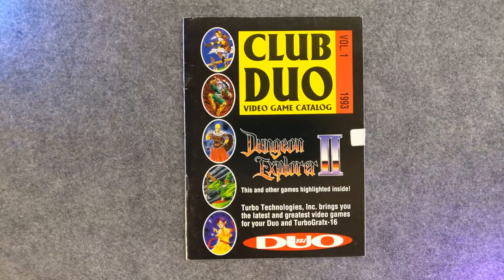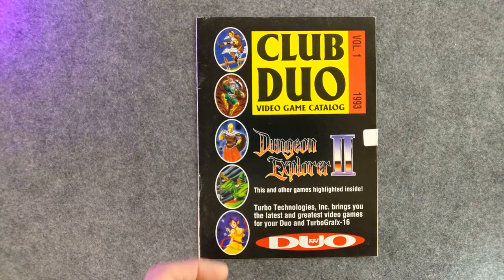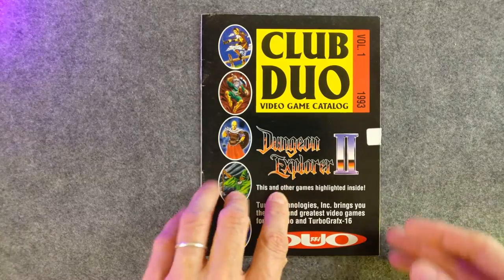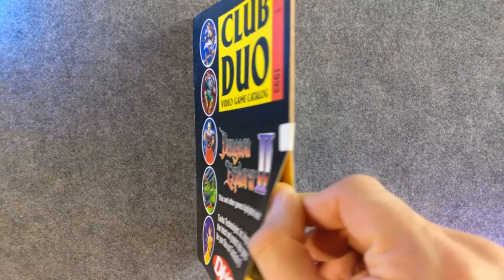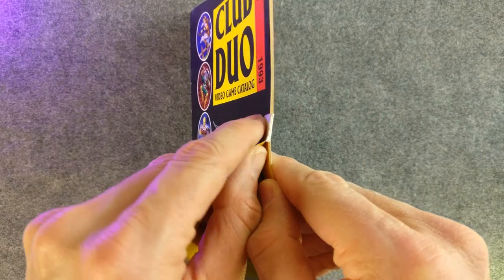I don't actually want to try and move the tripod down, so we'll just take a look at this one. I used to have a lot of copies of this. This is my last one that I could find, and it looks like it is still sealed. So let me make sure I get a nice sharp 4K focus on that.